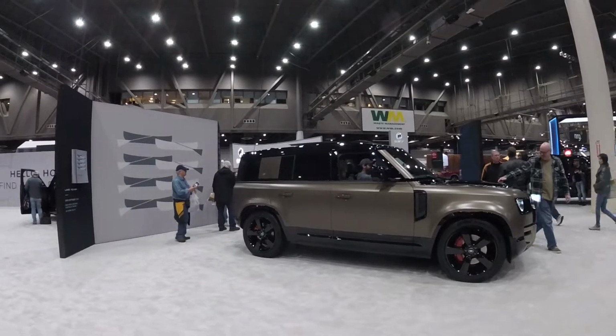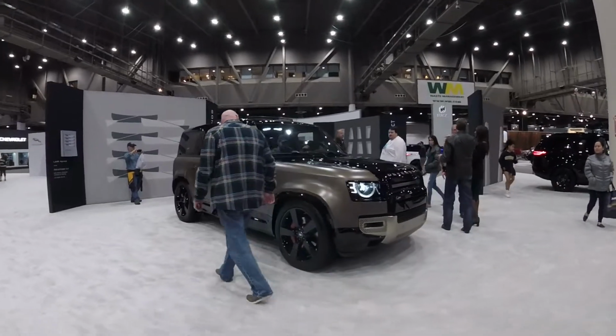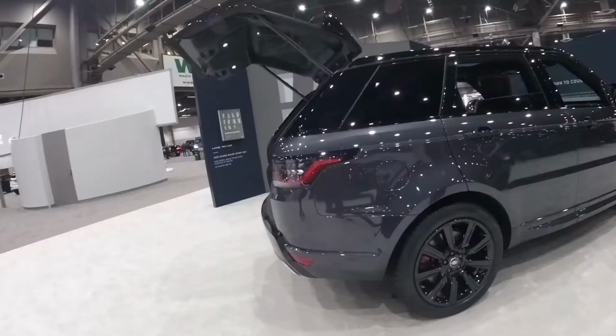Next worth mentioning is the new Land Rover Defender. Now this one, unfortunately, they had it in its super low setting as opposed to having it in its off-road setting. And this one had definitely been used at other car shows. You could see by the interior.